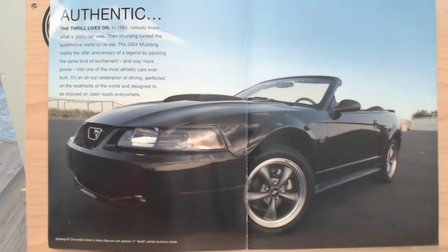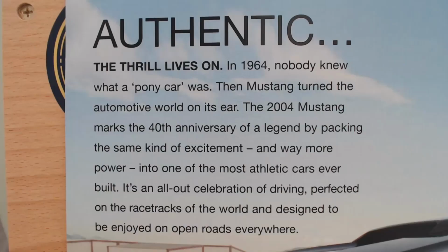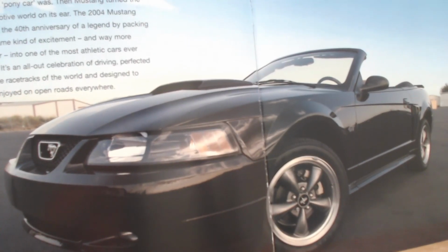Okay, so the first picture shows this GT convertible. A little bit of text up here, so we'll read that and then have a better look at this image. As it says here, authentic, the thrill lives on. In 1964, nobody knew what a pony car was. The Mustang turned the automotive world on its ear. 2004 Mustang marks the 40th anniversary of a legend by packing the same kind of excitement and way more power into one of the most athletic cars ever built. It's an all-out celebration of driving, perfect on racetracks of the world and designed to be enjoyed on open roads everywhere.